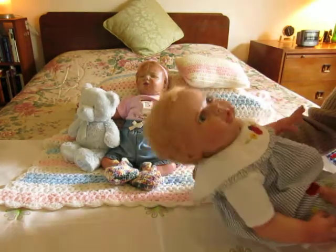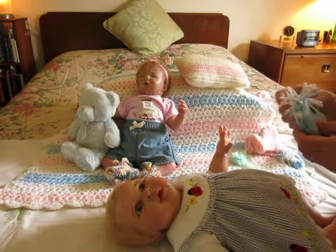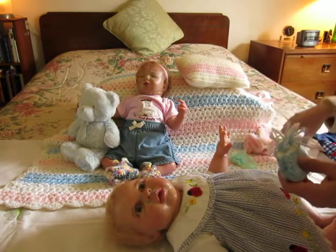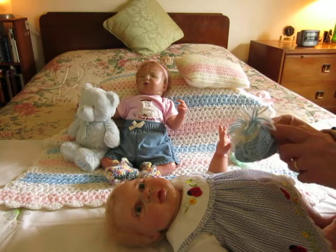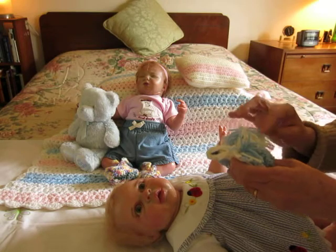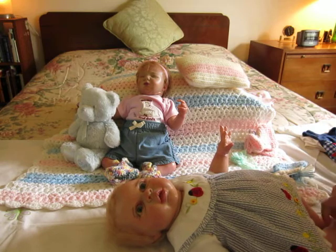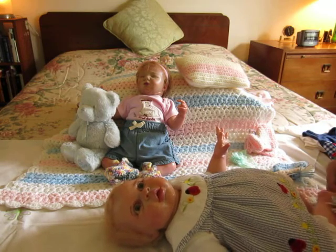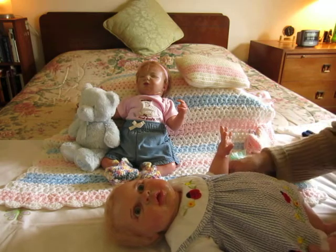So I thought, oh, you know what? I forgot to put your little booties on. I found some little blue booties, or these I crocheted, and they're kind of light blue with a white border. And I love these little pom-pom things, like blue and white. So I'll put those on Elena. I hope they fit her. Maybe they're not going to fit her. We'll see. Oh yeah, they fit her just fine, don't they?